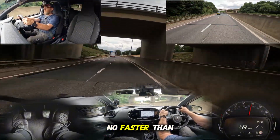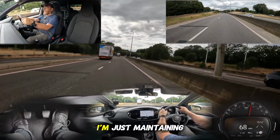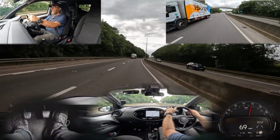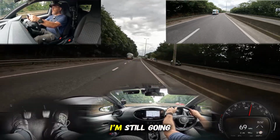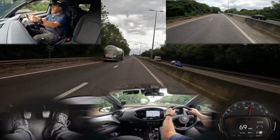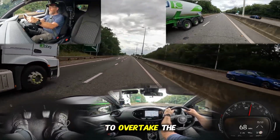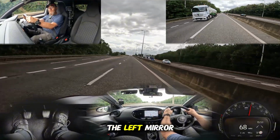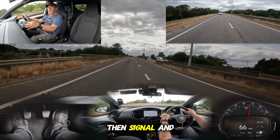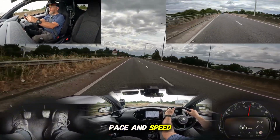lorries are going no faster than 60, so I'm staying in the right lane. No one's behind me. I'm just maintaining my speed. Still another lorry to go, so I'm still accelerating. I'm still going faster, catching up on them. And I'm about to overtake the lorry, so I'm already checking the left mirror for the position and the center mirror for the distance to that lorry, then signal, and gradually moving over, again maintaining the similar pace and speed.